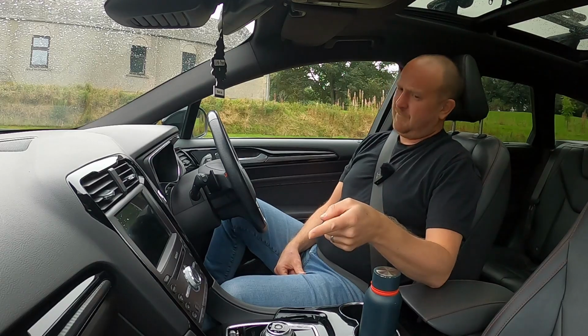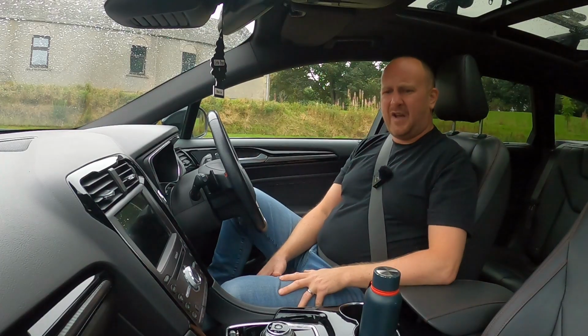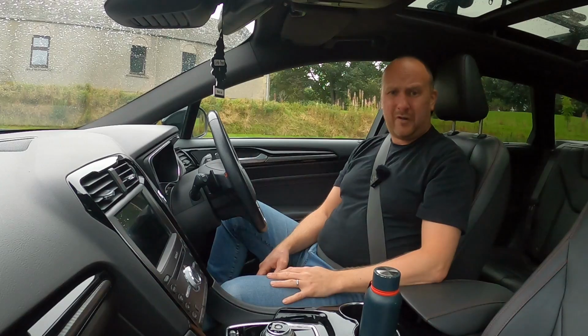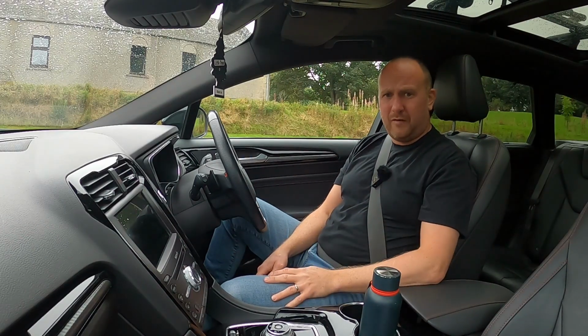The glove box, it's amazing. That's one of the biggest glove boxes I've ever seen, and it's got 2 levels, which is great. You've got a shelf for your manual and your wheel nut, and then below that you put all your other stuff in it. And it's like, well, why don't a lot of cars do that? Because quite often the manual takes up the whole glove box, so that's great.